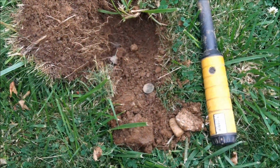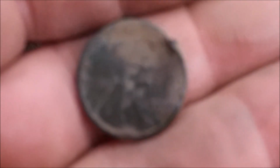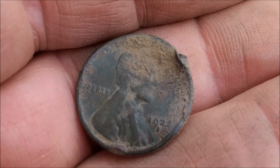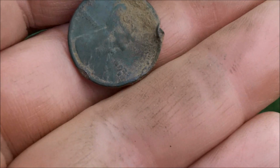Nice little find right here. It's giving me a nice 22 high tone, and unfortunately it got nicked by a lawnmower sometime in the past, but it's a pretty cool early Wheatie. It's a 1925 with a Denver mint mark. That's a shame it got hit, because that's a nice looking penny, and a Denver mint mark that I don't usually find very often.